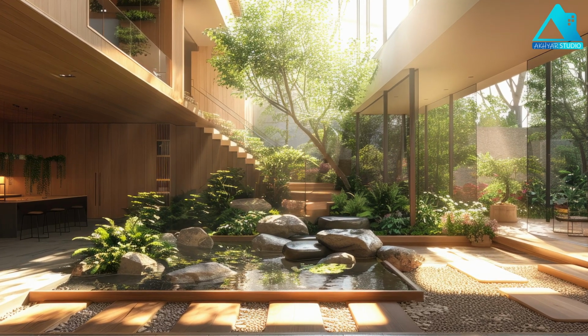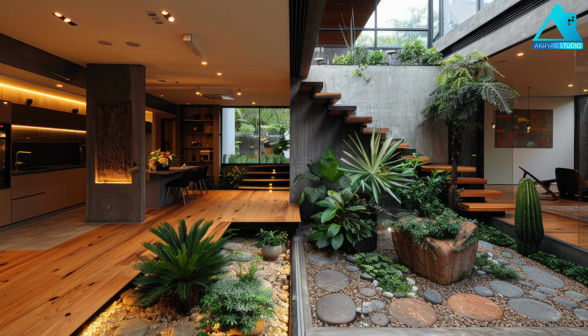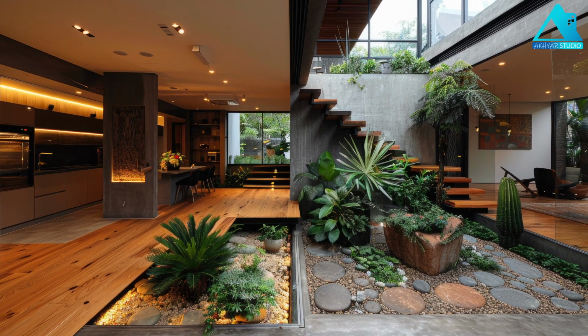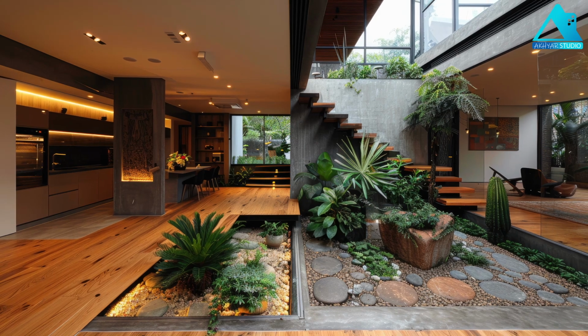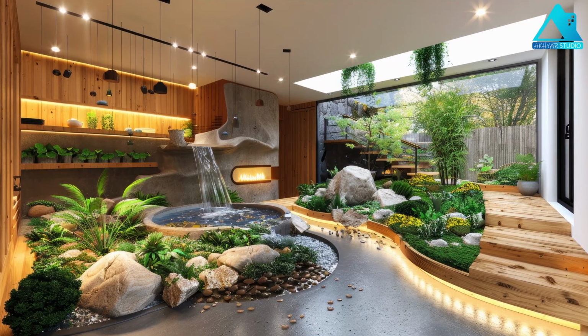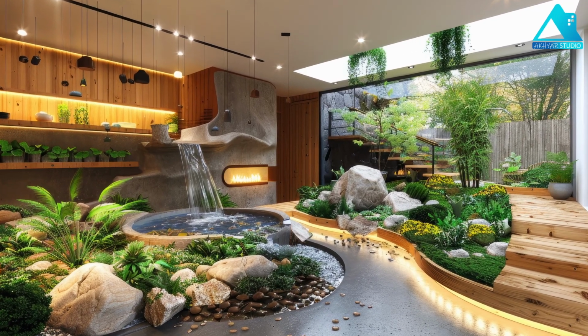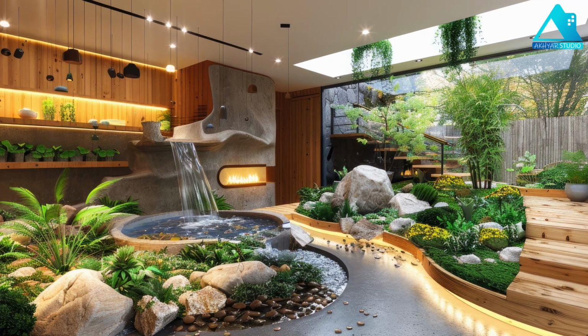You can also use some tools and gadgets to make your maintenance easier, such as self-watering pots, moisture meters, and pruning scissors. By taking good care of your tiny indoor garden, you can ensure that it stays beautiful and healthy for a long time.